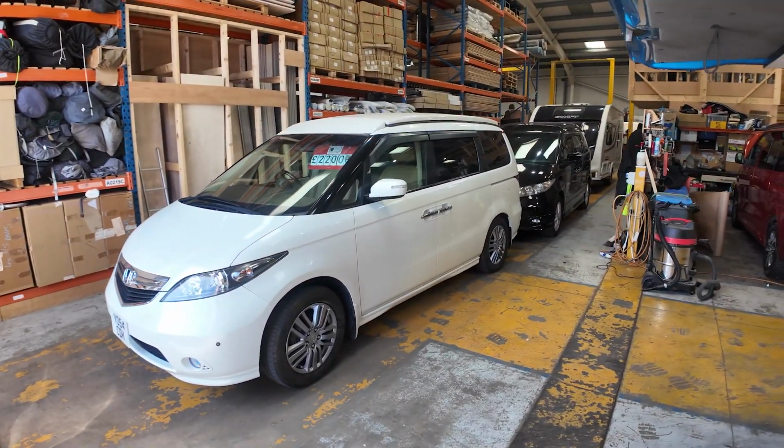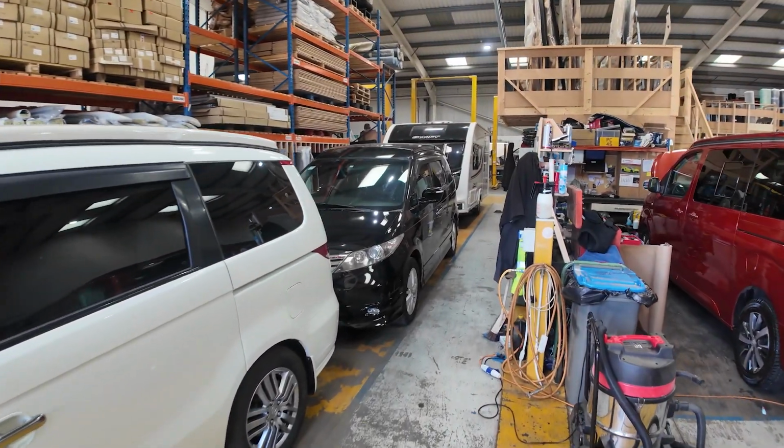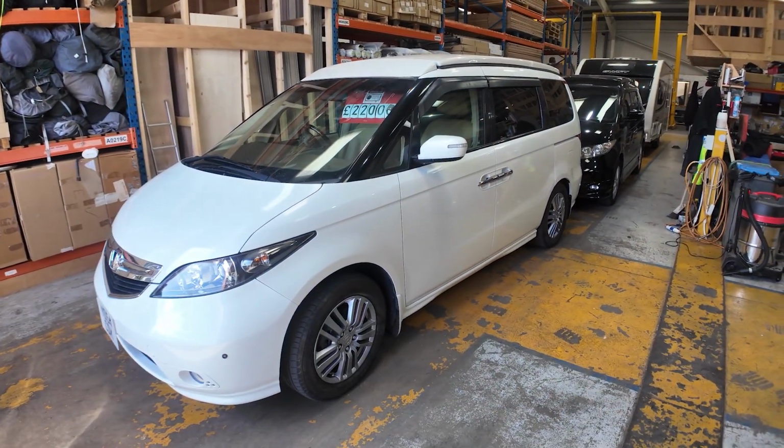Yet more vans ready to go out. A caravan has snuck in. How did that get in there? I don't know. Lots of stock, lots going on at Wellhouse as ever. Make sure you check them out.